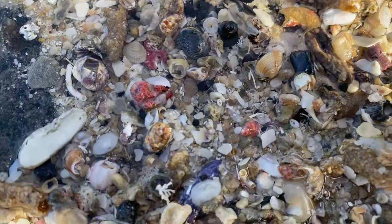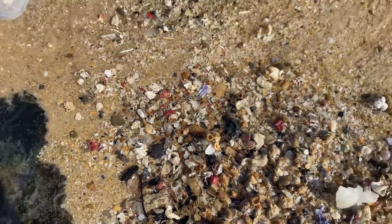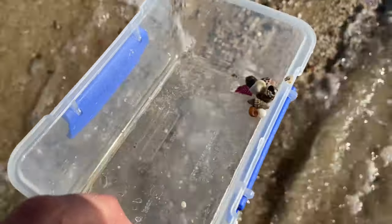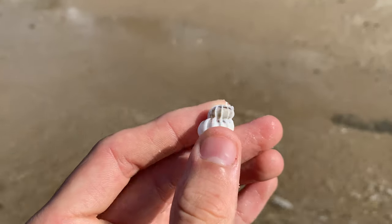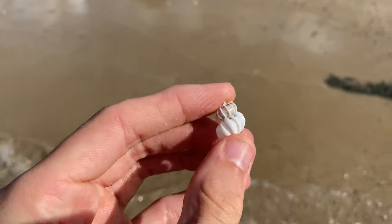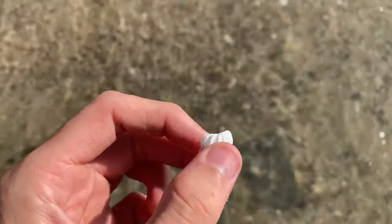Look at the two tiny, tiny sand dollars. I can't even grab them. There's a sand dollar. I've got to keep carrying this, moving it. So, never believe the size of this broken wentletrap here. It is just mega. I've never seen one that big here. It's just incredible.